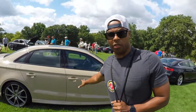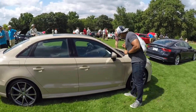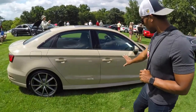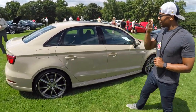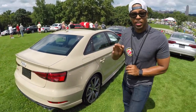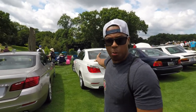I don't know what color this is. I can't even see it on the sticker here. It literally says Audi exclusive color. It's like a Boston cream inside kind of color. It's very nice, I like the color. I think it's good looking. I just want to know what it's called. I'm just astonished he's parked correctly.